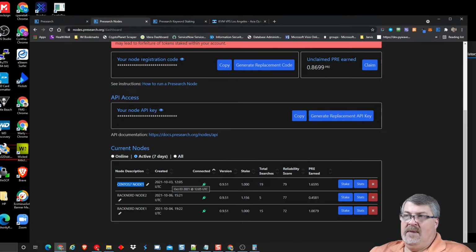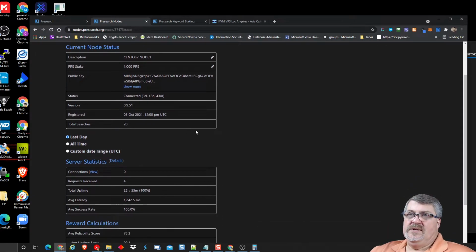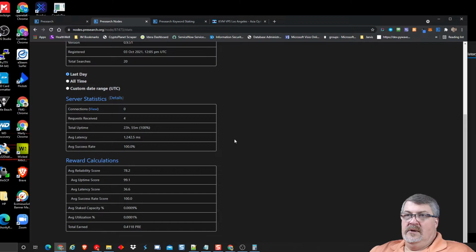You can see that I started that back on the 3rd, and it's earned 1.65 pre-token since then. Not a lot, but it's running. And the longer these nodes run, the lower the latency. Okay, so the speed of them being able to deliver requests, all of those things, if we go look at the stats on this, improves your reliability score. So this node has had 20 searches sent to it since the 3rd of October. Today is the 7th. Now, what you can see, the average latency, 1,242 milliseconds.